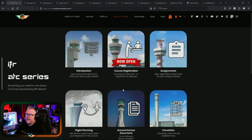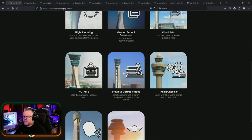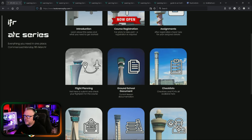Right, okay, so over to our page, and this is our main page, twotonemurphy.com/IFR, and all these thumbnails have bits of information in them now, which is great. You have your course registration, the assignments, flight planning, the ground school document. That's what we're going to be spending some time in tonight. Checklists, NOTAMs if we need them, the previous course videos, and so on. So we're going to jump straight into the ground school document.